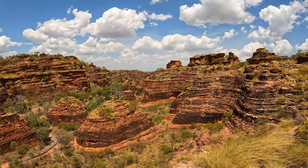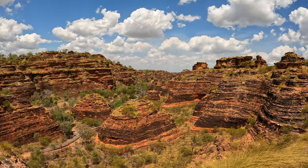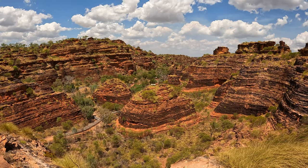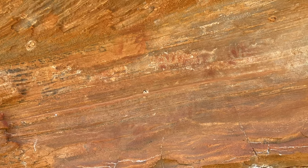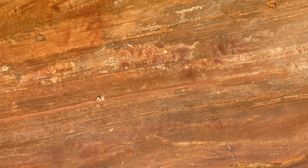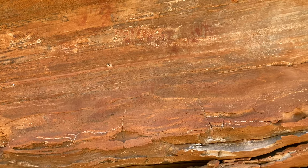Stunning view from the first lookout here. Incredible. It's hard to really describe unless you're here, but just everywhere you look, just special. Here's that artwork. Hands in the rocks.